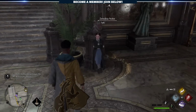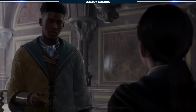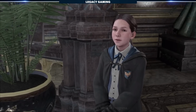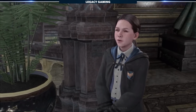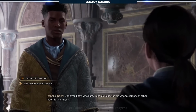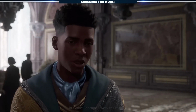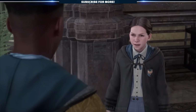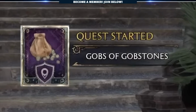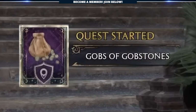The second side quest we saw in the showcase played out in much the same way, at least to start. We interact with an NPC, this time Zenobia Noke, and go back and forth quite a bit. There aren't a ton of dialogue options, but the options you do have stretch across the moral spectrum. Some responses are kind and genuine, others snarky and a bit Malfoyish. It's a neat way to further give your character a sense of personality through every interaction. This side quest tasks the player with finding 6 gobstones scattered around Hogwarts, on the surface presenting as a simple search and find quest.